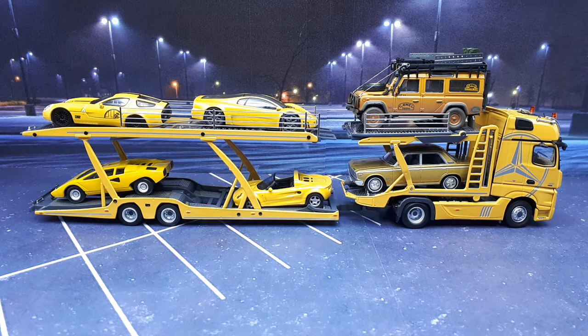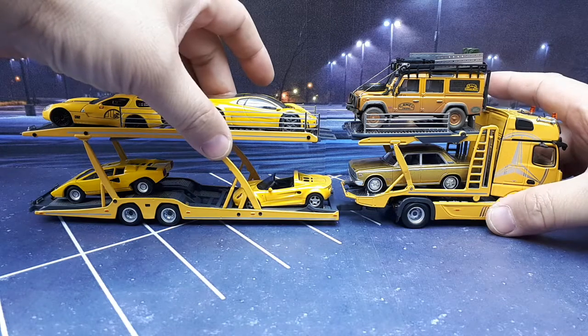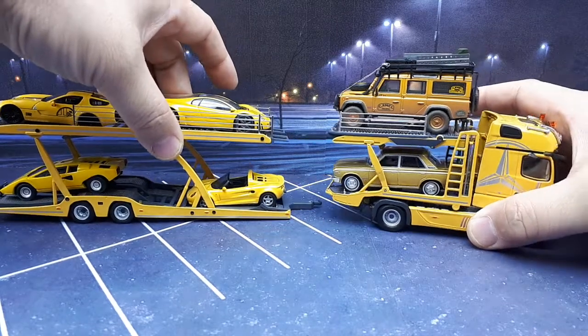Okay, so the first one obviously is this giant transporter, and I did a review of this, but I didn't actually go into the details too much. I was more into whether or not it could fit a car onto it, which you can clearly see it does. The transporter is made by a company called GCD, GainCorp's Products.